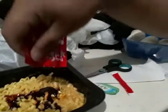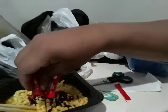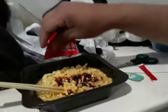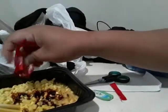I've never had this flavor before, so this is my first time trying it. There we go. Now I got the thing open. Look at that. That's appetizing. Oh, it feels so weird even pushing it out of the packet. It's all goopy. Yuck. All right, that's good enough.